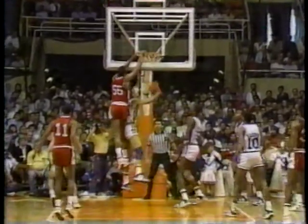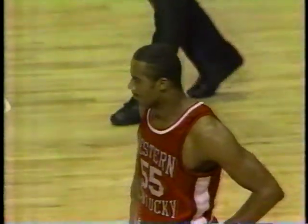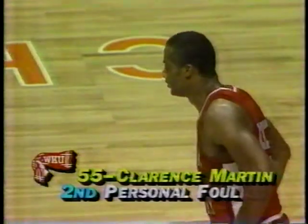And you can light a fire on Clem Haskins' forehead. Again, let's take a look to see what the frustration was. Number 55 to the left of your screen. Again, absolutely not a foul. If there was a foul, it was on Walker moving into Clarence Martin that time. Very difficult, Michael, to commit a foul when both hands are in the air on the ball.